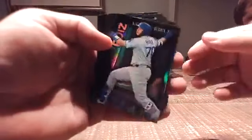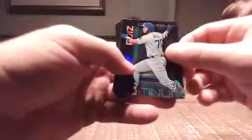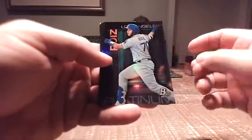Move your back finger. I don't want to move my back finger. Oh, right. I know who he is.